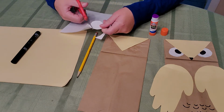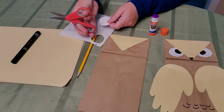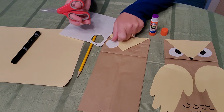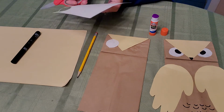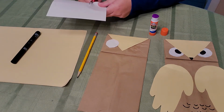Remember, friends, when you cut, you keep your thumb on top. Keep your thumb on the top when you cut. And that's going to help you be able to cut the best way.